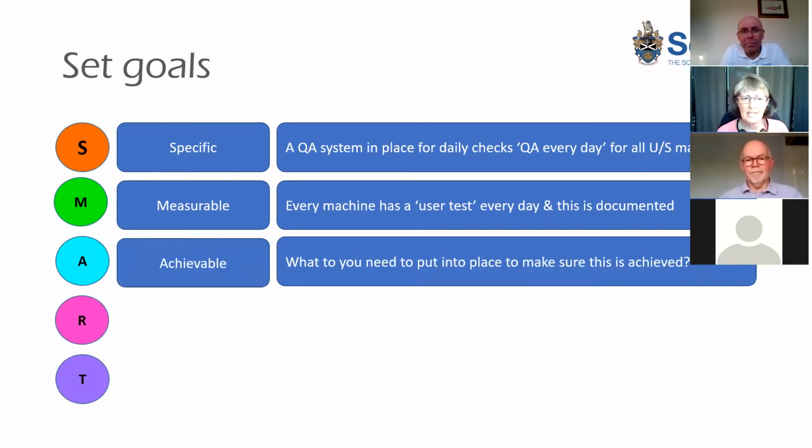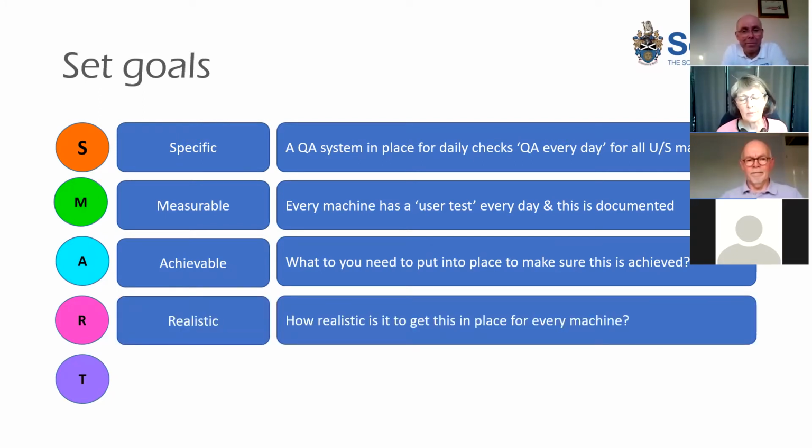You then need to think about, well, is this achievable? How am I going to make sure that everybody knows what to do? And how am I going to check that they're all actually documenting what they've done and doing it properly? You've also then to think, well, is this realistic? And the initial specific goal that I gave was QA every day on all ultrasound machines. That might be appropriate if you work in a small vascular unit or a general medical ultrasound department, but if you're thinking about QA every day for every single machine in a big teaching hospital or a huge department, a huge centre with machines in cupboards that you don't even know exist, that might not be realistic for now. So have a think about what's realistic to start with.